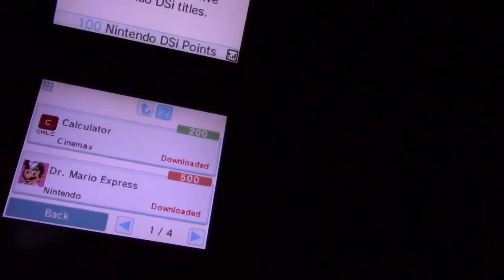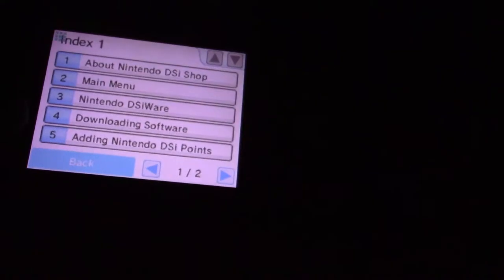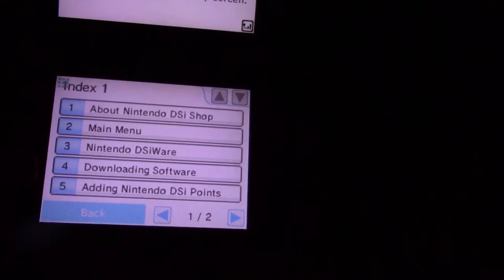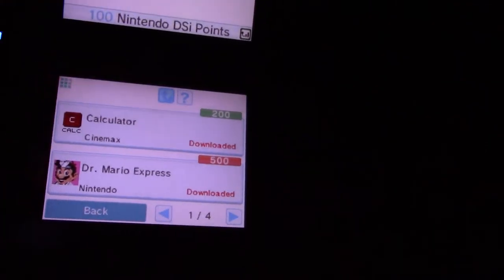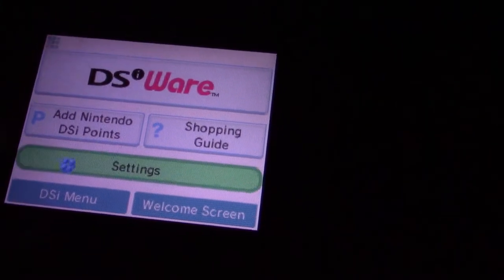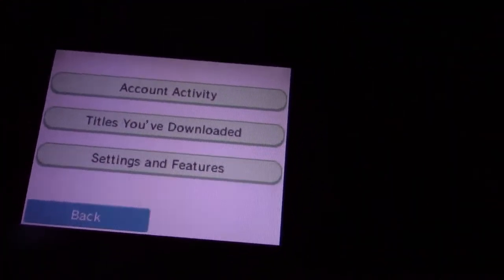Now, if you hit this button, this will go to the shopping guide. We don't want that right now. If we hit this up arrow, it will take us to, I think, the welcome screen. No, it takes us to the main menu. I'm going to go back into settings, go under account activity. Now, if there's any personal information in here, it will be blocked out.